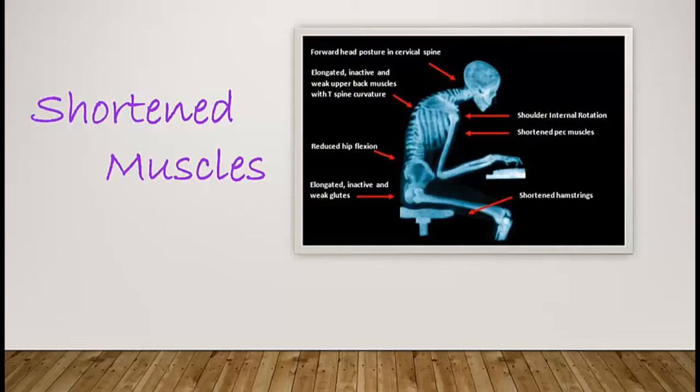What that means is, let's say you're always in a seated position, like this individual here. Look down at the bottoms of his legs there, where it says shortened hamstrings. If you're always in that position, sitting, the hamstrings don't need to be as long as when you're standing. And the body is very efficient. And so what it starts doing is casting off sarcomeres to make the muscle shorter so that that becomes the neutral position.